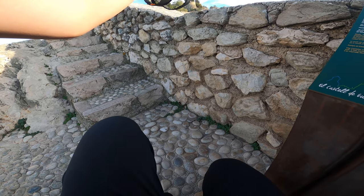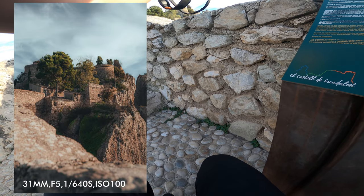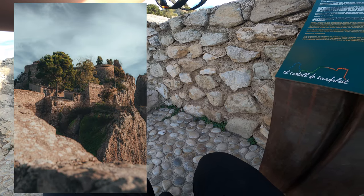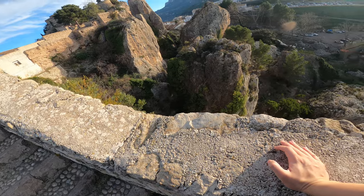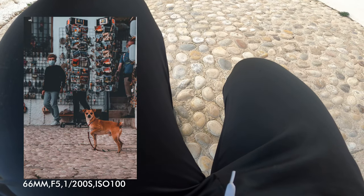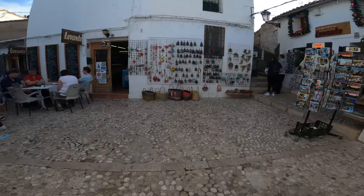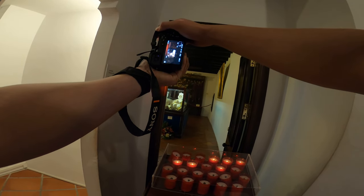Okay. What about this castle here? Again, using this wall as some foreground. Still trying to find that little hut that we passed earlier. Found a little dog. Try and get a shot of him. What a vibe.